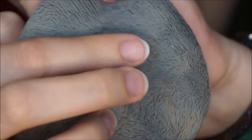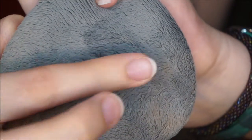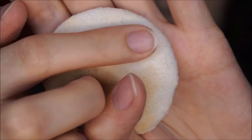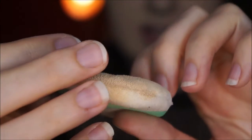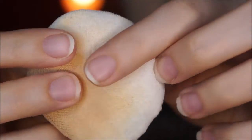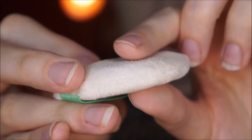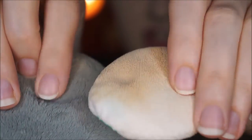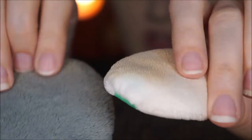And then I also just want to show you guys the texture of the puff versus the Blendiful up close. So as you can see, the Blendiful is kind of just this long microfiber material. Really soft. And then this little puff is kind of the same, but harder to see because it's white. It has more little nubby fibers that are a little bit shorter, a little bit less hair-like than the Blendiful, but still a very similar feel. Just the Blendiful has longer fibers and is softer.